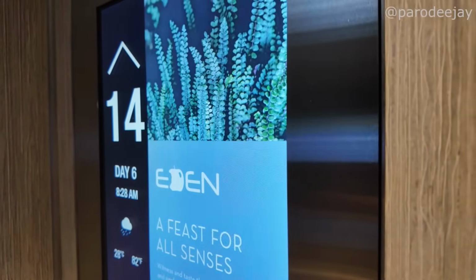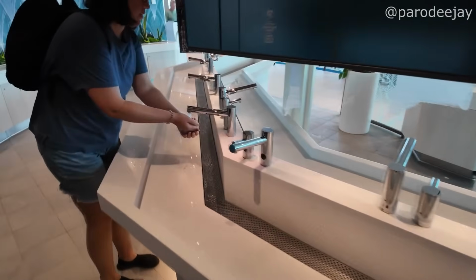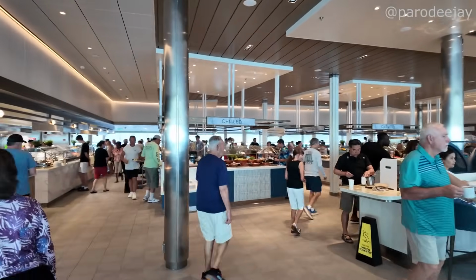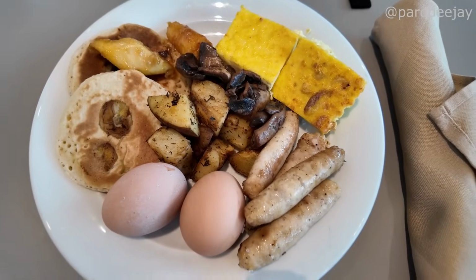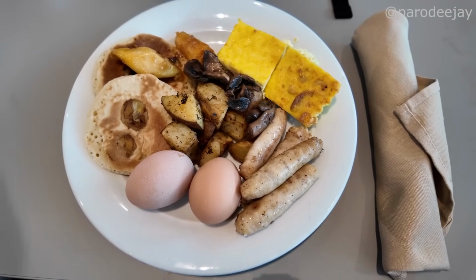So anyway, we're going to grab some breakfast. Our meeting point is in the theater and let's go. Let's do it. Deck 14. Washy washy. Welcome to the buffet. Look at all this banana pancakey, egg frittata-y, sausagey goodness.